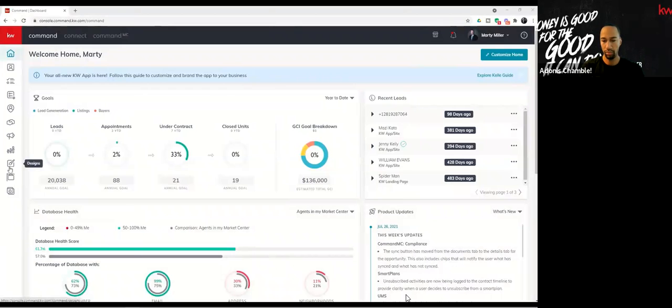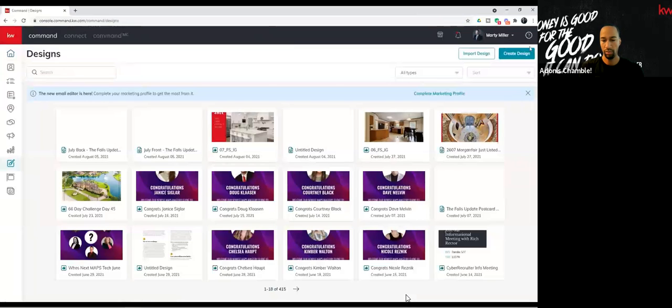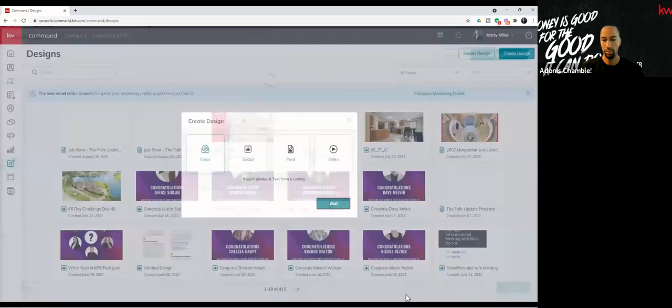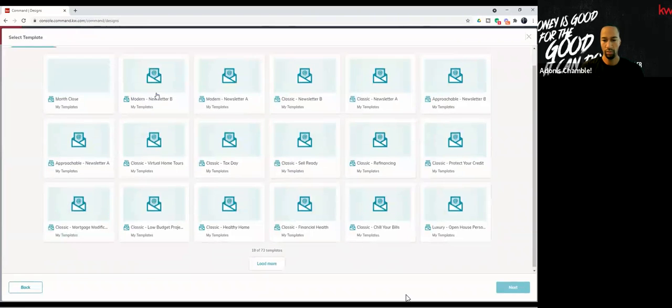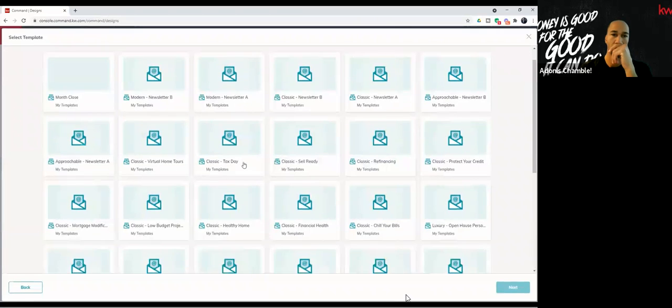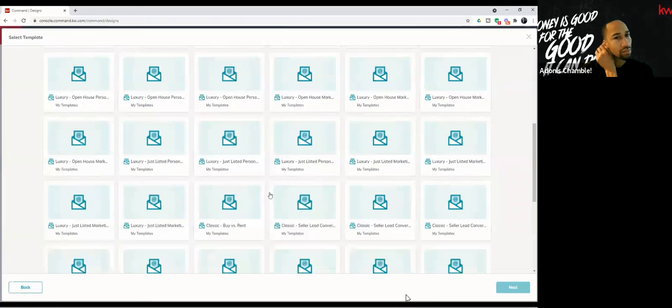We're going to click on the paintbrush icon here to open our designs applet, and we're going to create a new design by clicking on the big blue button in the top right corner, create design. We're going to choose email and then go to next. And when we do, similar to how WeBrand gives us all of our templates for our social and print assets, we also get templates from KWRI for our email assets. And you can see there are 73 of them available for you to load. If you click on load more, it just keeps on going and brings in more and more different email-based templates.